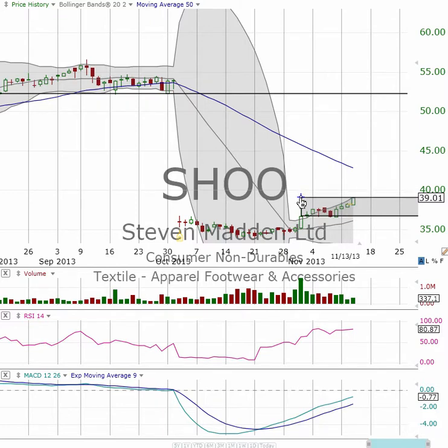So let it accumulate and then move. It's going to be a stepping stone, but you still have the $50 up here that has the potential to hit.